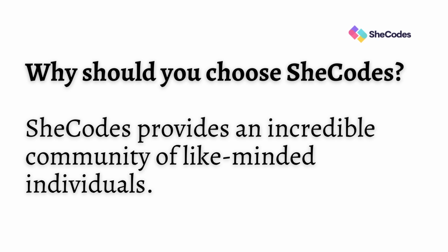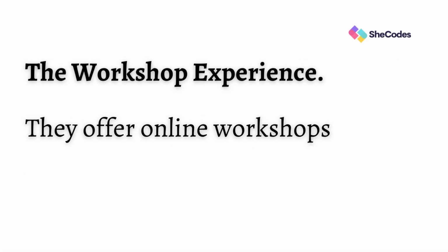You'll have the opportunity to connect with fellow participants, exchange ideas, and even collaborate on coding projects. The support and camaraderie you'll find within the She Codes community are truly invaluable. The workshop experience. So, what can you expect from a She Codes workshop?